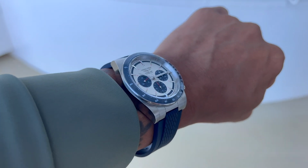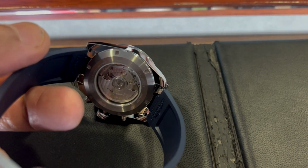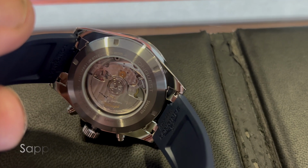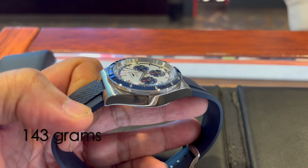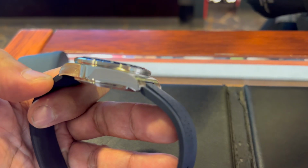A screw-down case back with an exhibition window. Nice looking at this movement inside. It's gorgeous. Bottom to top, we're looking at sapphire crystal, several layers of anti-reflective coating on both sides, and a full package weight here for this system at 143 grams. Thank goodness for the rubber, or it'd be heavier.